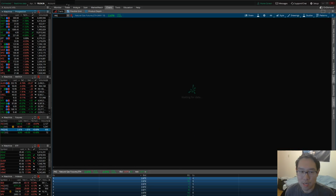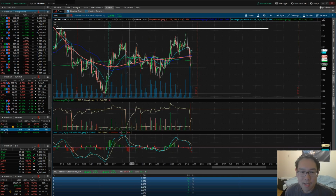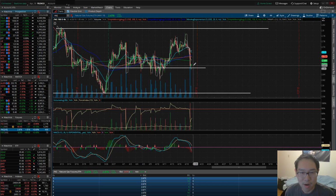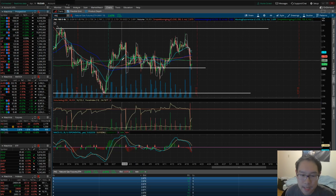Let's take like a 180-day chart for natural gas. Natural gas has shown a support at 2.663. What happened today? We bounced off of the support, and this is where we're at right now. Okay. You might ask, well, this must be a good entry point for UGAZ, right? Because that follows natural gas. So, not necessarily. And here's why, right? Take a look at what happened here.